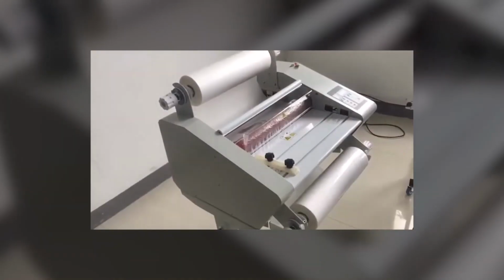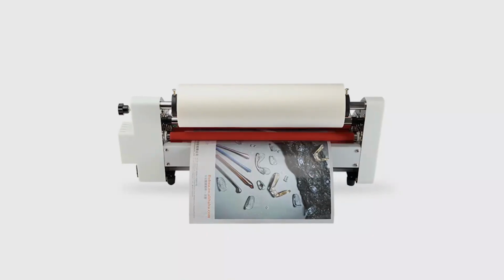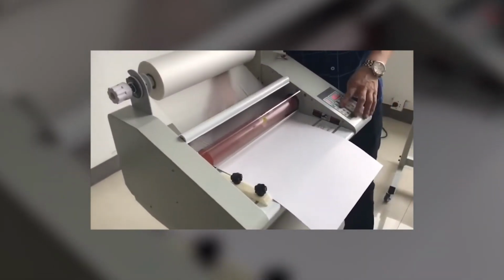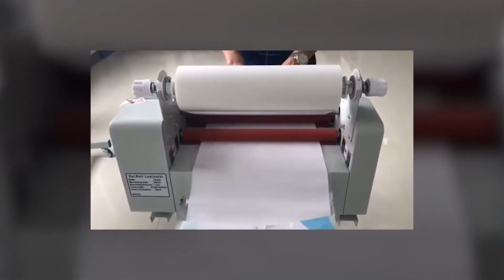This machine is ideal for a range of businesses, including print shops, advertising agencies, schools, packaging firms, and event planners. It accepts both gloss and matte films and can laminate various sizes of paper, cardstock, and even some plastics. Compact and easy to operate, it fits comfortably in small workspaces.